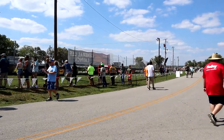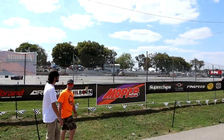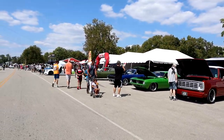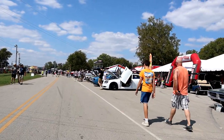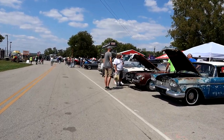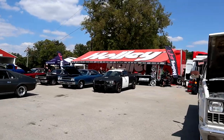All right, so now we're coming down the hill here at Moparty. We're passing the pad over here on the left, can't see it, we're too low. And then over here, we got more vendors. We got the Holley booth. We got all the Holley featured cars and trucks. Got a little bit of everything.